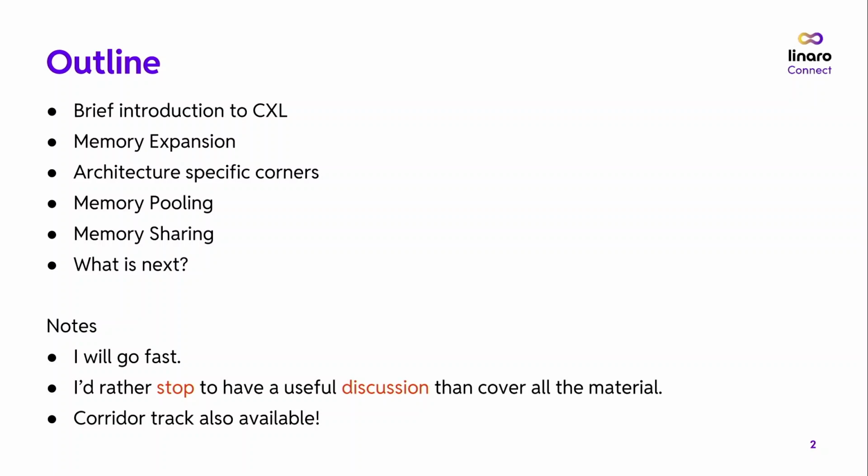There's a lot of material here. I don't actually care if we get to the last couple of slides. There's some supplementary material, in case no one asks any questions, other things I can talk about to take advantage of the time. Obviously, there's an excellent corridor track with snacks and coffee and things. Do find me at that if you have any other questions.